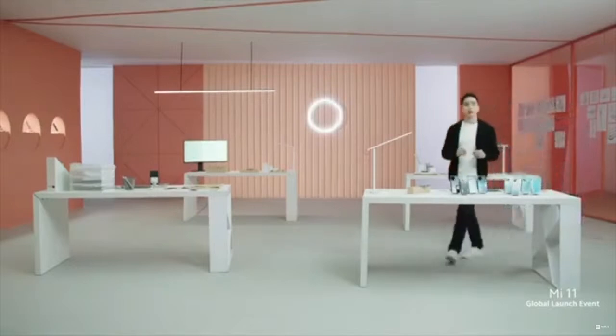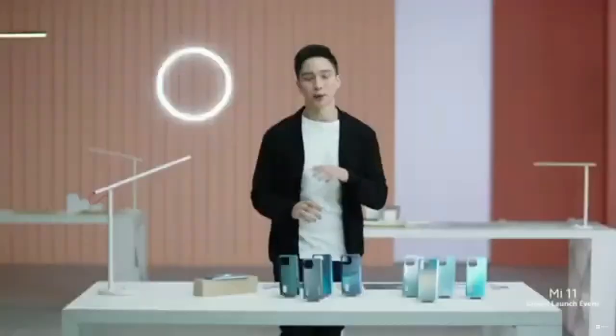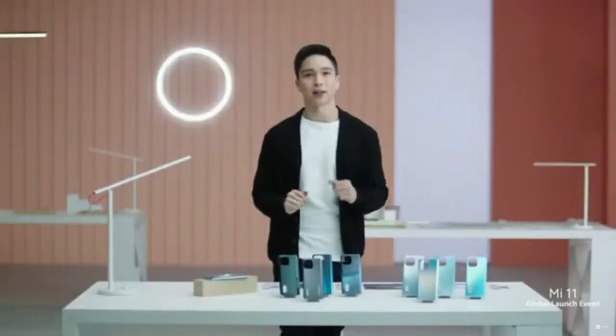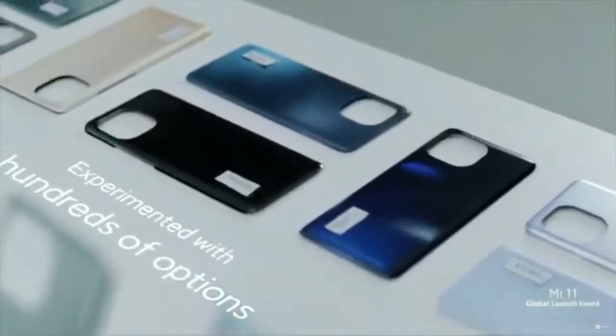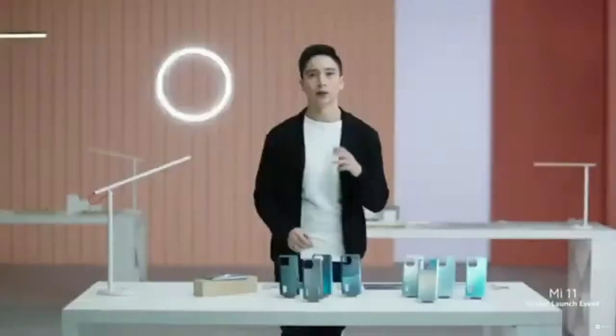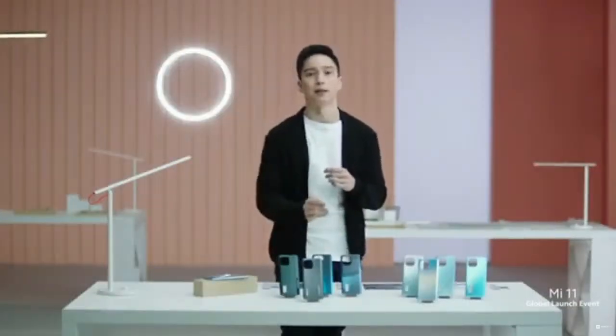A bit of insight into how we do things at Xiaomi. CMF is of core importance. We test everything, down to even colors. While designing Mi 11, these colors here are just what made it halfway, after we experimented with hundreds of options. We do this because even colors can be refined to be better and better and better.